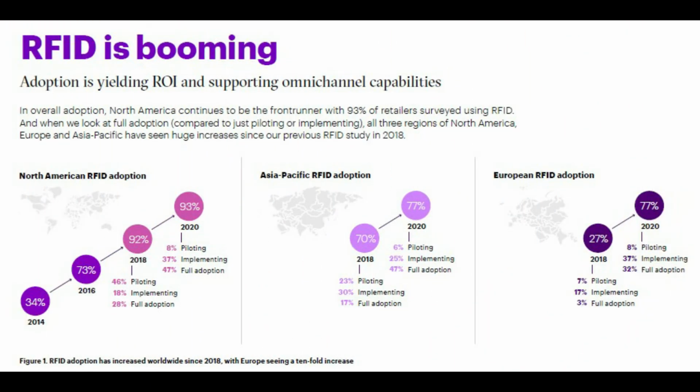As this series mostly focuses on the evolution of disruptive technologies in retail, fast forward nearly 80 years since the end of World War II, and RFID is now becoming ubiquitous to the industry. A 2021 study published by Accenture labeled RFID adoption in retail as booming. In 2020, for North America, 47% reported full adoption, 37% were implementing, and 8% were piloting RFID, for an amazing total adoption rate of 93%.